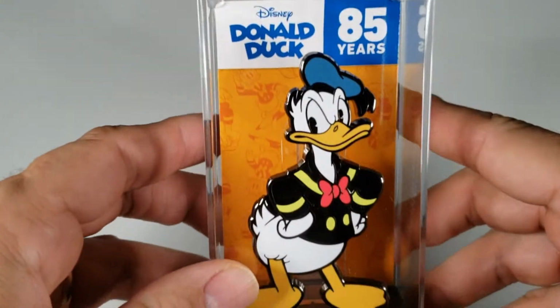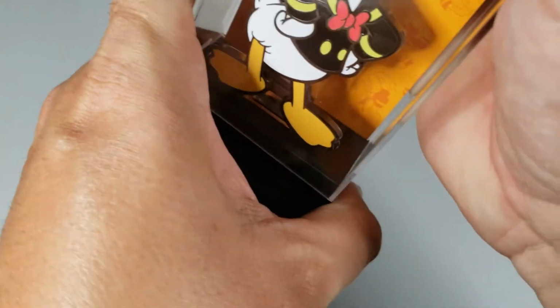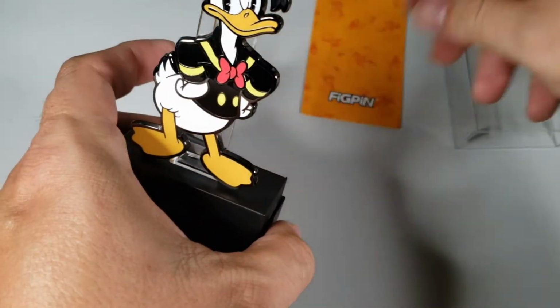According to Wikipedia, his full name is Donald Fauntleroy Duck. Who knew? Made his debut in 1934.